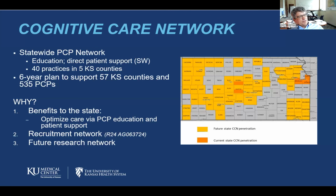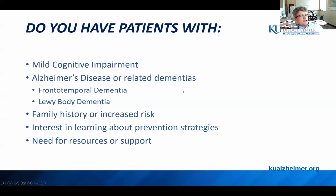And so we've done even things like our cognitive care network, which is a statewide network that we support, with a variety of practices and 110 primary care docs in those practices, supporting their patients with social work support and education to the docs. So we're trying to build a network so that we can optimize care across the state and also hook up people who are interested with our research. And then ultimately, we want to deliver research through this network, things like the LEAP program. So that's the long-term goal.